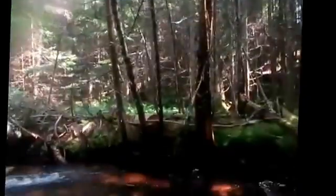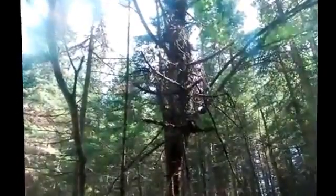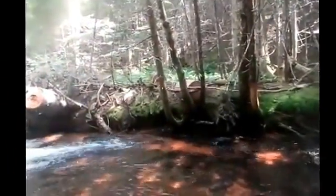I just noticed a couple of things. Those trees are all leaning pretty much right at me. And there's part of a tree up there that's just hung up. Hopefully it won't come down on top of me. What do they call those? Widowmakers or something? I should wade across there and get that big piece of wood there.